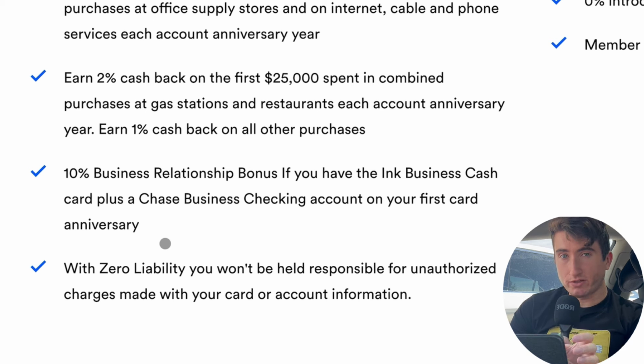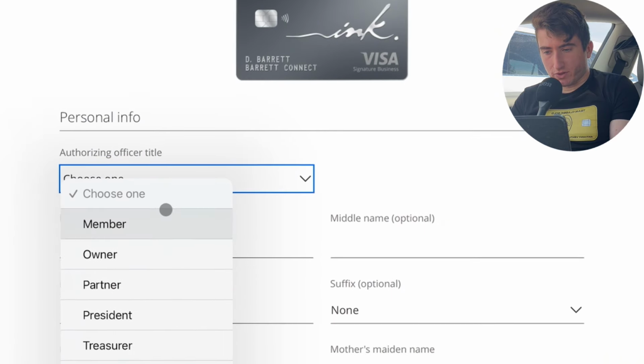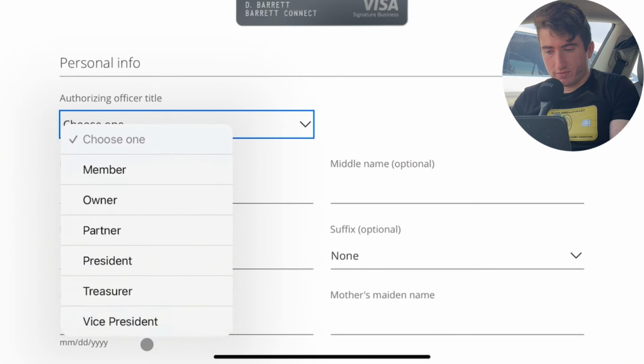Okay, so let's go through everything you need to know. So right here, of course, it's the Chase Ink Business Cash. Authorizing officer title. So are you an owner? Are you the president, vice president? A lot of the things you're appointing if you're an LLC. If you're applying as a sole proprietor, like my wife is on this application, we're just going to put owner.